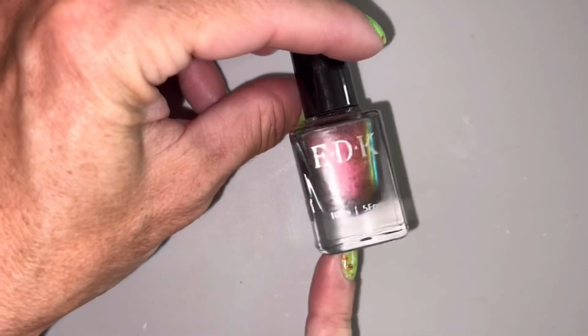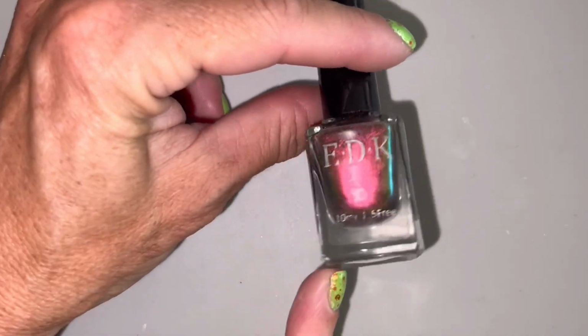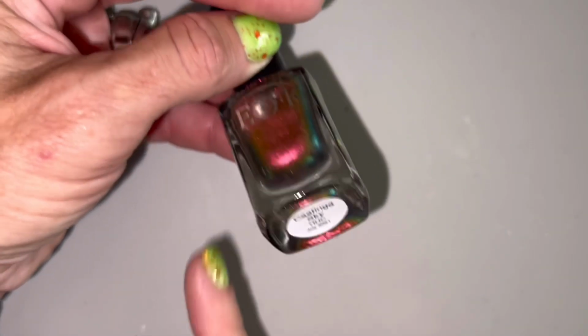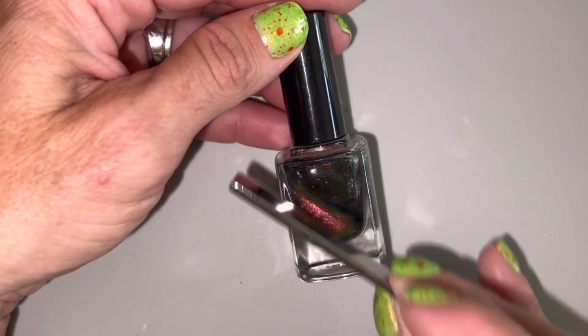Exactly. All right, and of course EDK is no longer EDK, by the way. I should mention that it's Phoenix Polish now. They rebranded, but I guess if you're looking for these in a destash somewhere, it would be under EDK. This is Katinga Sky. It was from HHC in July of 2021, and another magnetic. It has that same black jelly base. Imagine that.